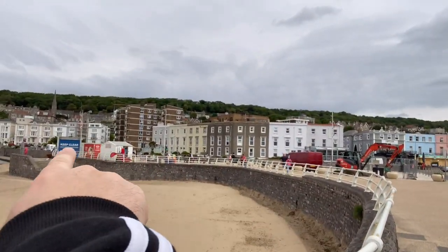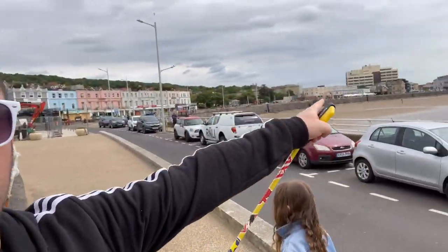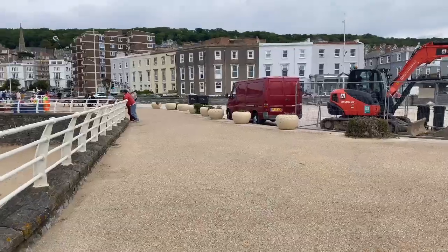So we're just going to go over there because that's where we're meeting. Today we're doing a beach clean and we're meeting at the Arm and a Lie. We can see who turns up, and then I think we're just going to go down the prom and see what rubbish we can get hold of. So yeah, just keep watching guys, and enjoy the video.